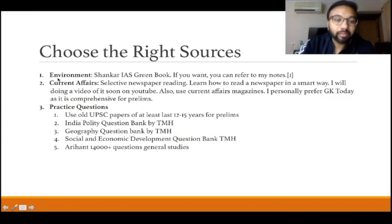The next is environment, a very important section. Probably almost 10 questions will come from here, and this is quite a large section. I prefer the Shankar IAS Green Book, which I personally preferred. I also made very in-depth notes for this, which are available on my website mjindal.com. My notes are free, just available out there for aspirants like you. But please do focus on environment. Try to revise from here. What will be asked is national parks, sanctuaries, different types of species, different ecological processes, and these are all covered in these particular sources that I've given you.